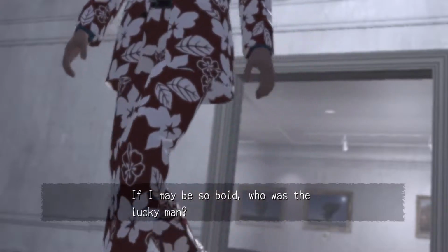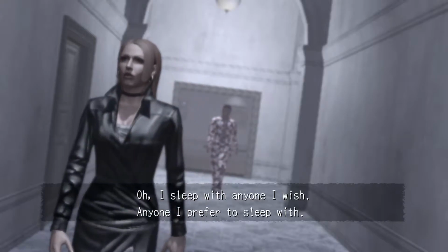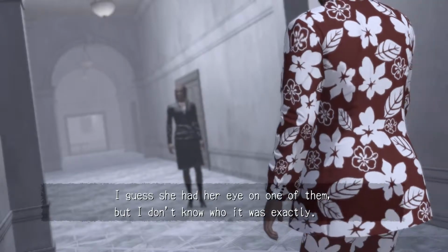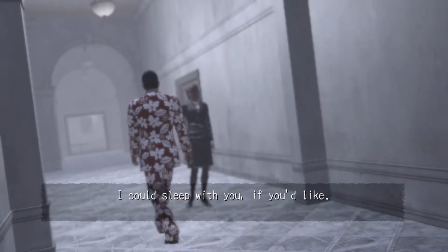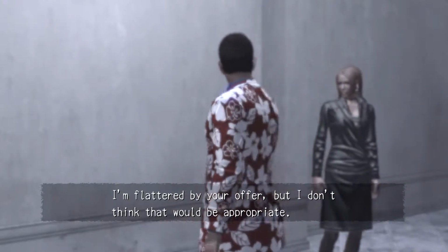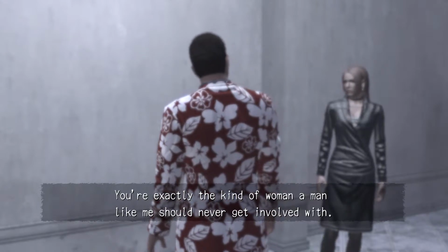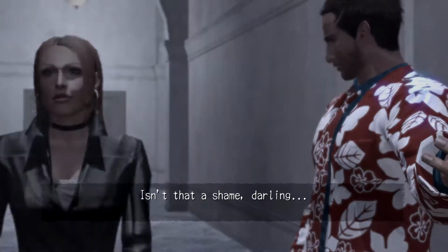If I may be so bold, who was the lucky man? Oh, I sleep with anyone I wish. Anyone I prefer to sleep with. I guess she had her eye on one of them, but I don't know who it was exactly. I could sleep with you, if you like. I'm flattered by your offer, but I don't think that would be appropriate. You're exactly the kind of woman a man in my job should never get involved with. Isn't that a shame, darling?